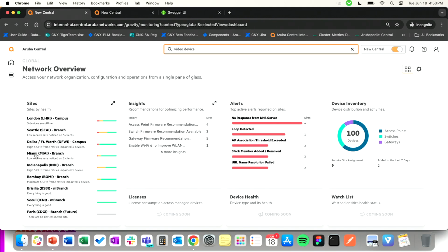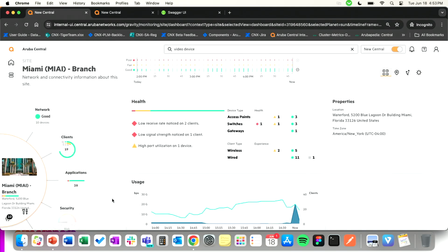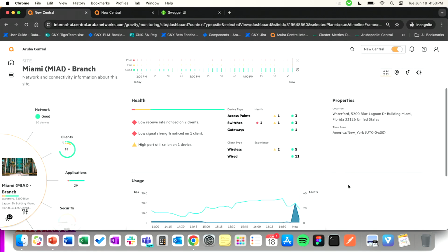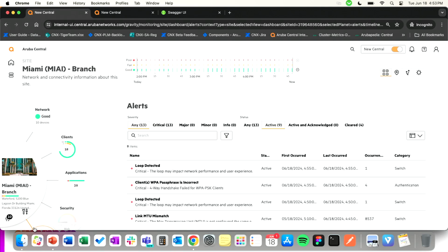I want to switch gears and go a little faster now. I want to share something about the alerts. So we have a whole bunch of alerts. Okay, this is the fun stuff in live demos. I did something wrong, and I got stuck. So I'm going to take the alerts.